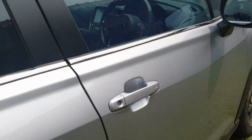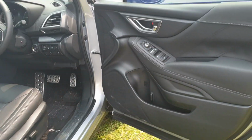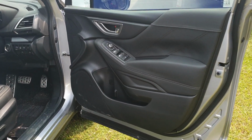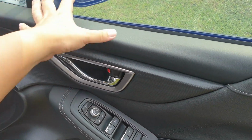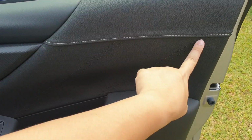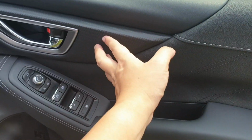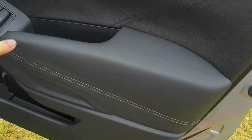So now we come to the front. Once again, same comment for the front door card as I showed you. This is soft touch. This is softer touch with contrast stitching. This is a textured plastic. This is leather.